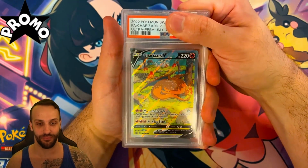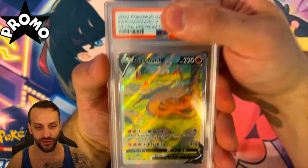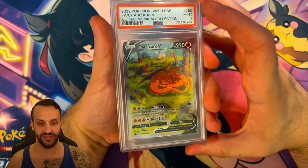Now we have some promos. This is the Ultra Premium Collection Charizard V, just taking a little bitty nappy after fighting Venusaur. Did we get a 10? We got a 9. A little unfortunate. I wanted to get a set of these in a 10.